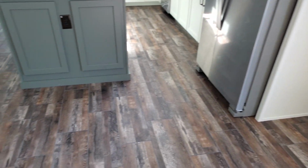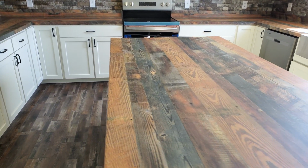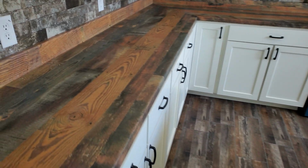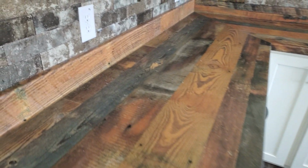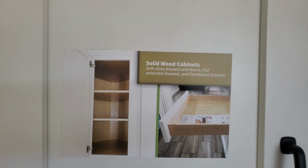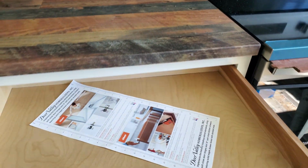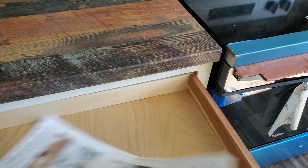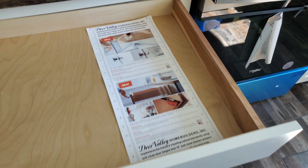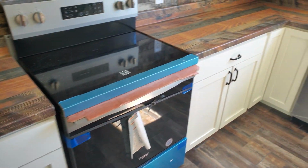And I am loving this color of the island, especially with that butcher block look, that antique bourbon pine countertop. Got your rolled countertops up here, as well as that beautiful ceramic tile. Now look at right here, you can see they got the solid wood cabinets, soft closed doors and drawers, full extended drawers, and dovetail drawers. So Deer Valley wants to make sure that your cabinets will last for years. You see how far this thing comes out. That thing ends at 19 inches, so it's a little more than 19 inches, maybe 20 inches that you have for that. We absolutely love it.